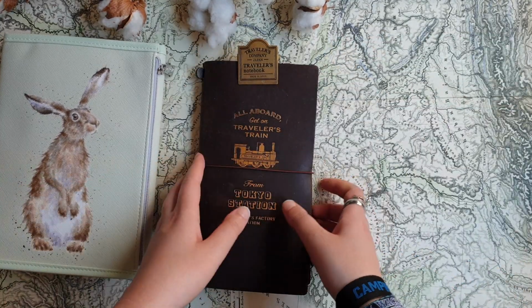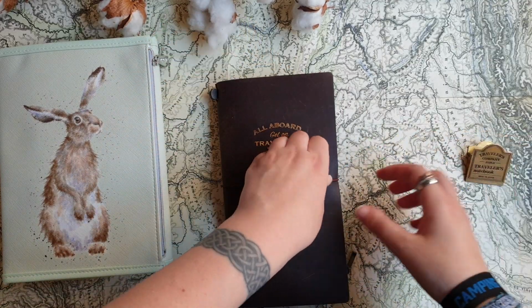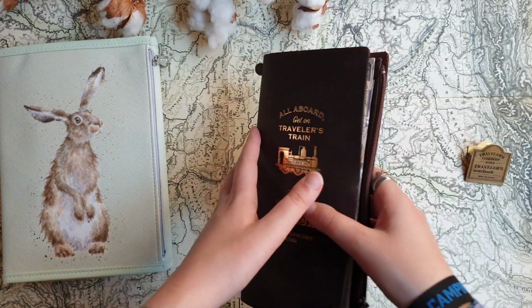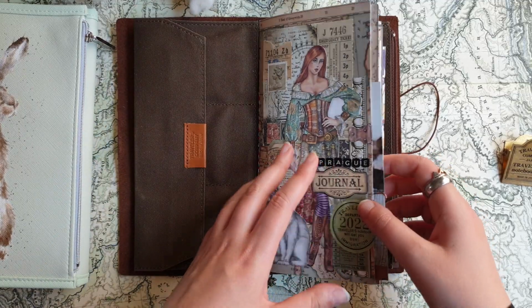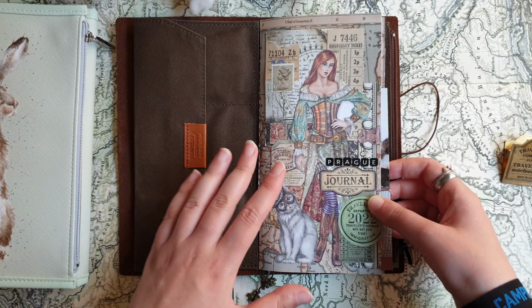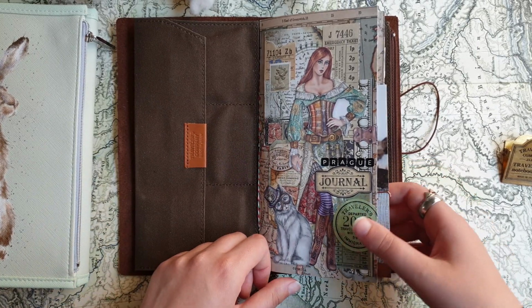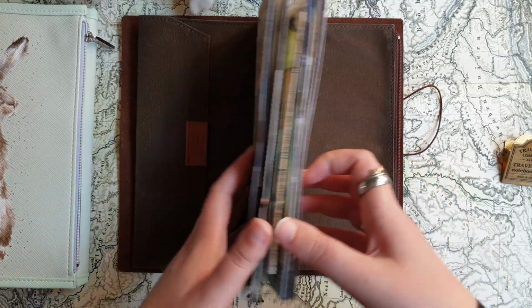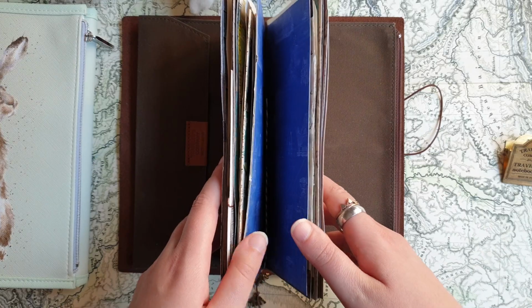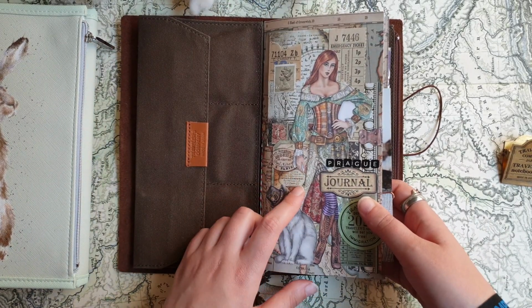And now I will show you what I already did during my trip and also in these last 2 days when I came back home. I finished a few pages about the first two or 3 days, something like that, and there are still a few more pages to fill and a few more days to document. This insert I also showed in the previous video where I was showing the things that I'm taking with me.